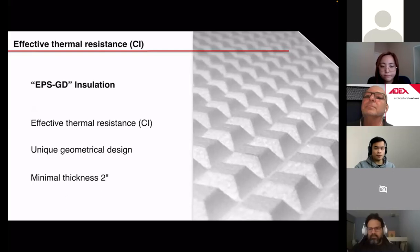Minimum thickness is 2 inches, because if you cut a reveal in there, an aesthetic reveal out of the front, it has a 10 millimeter cut out the back, you wouldn't have enough insulation to support that joint and it would crack in that reveal.